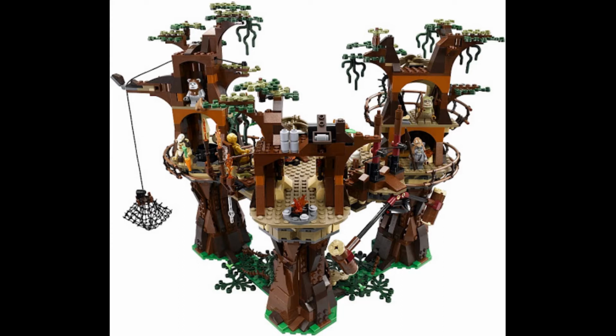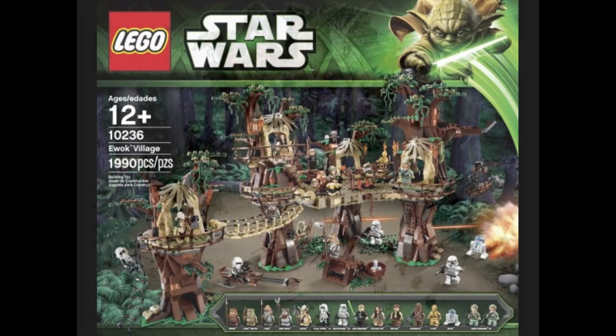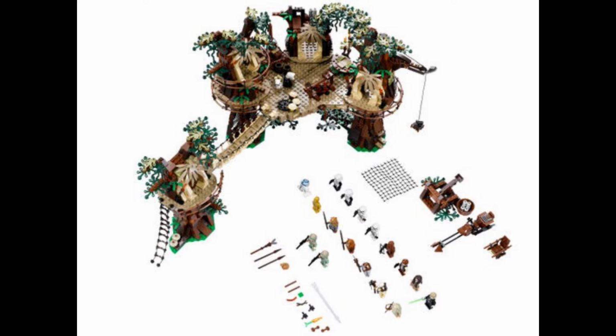I love it. I remember seeing it when it first came out and going, that's a set I want. I've never actually got it, which sucks. I really want to get it someday, but obviously it's quite expensive now. But it's such a cool set, and I think people look over it because it's not like a big collector's UCS set. It should be a Master Builder Series set, but obviously they didn't have Master Builder Series back in 2013. But it's one of those sets, and it's such an amazing set.